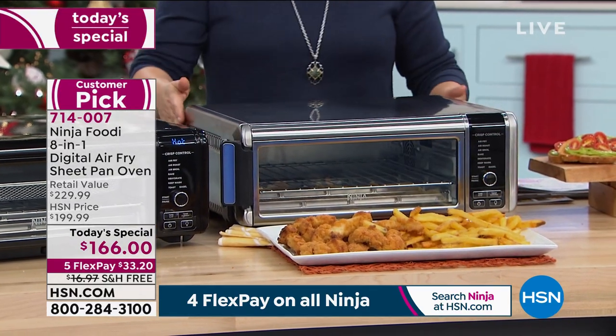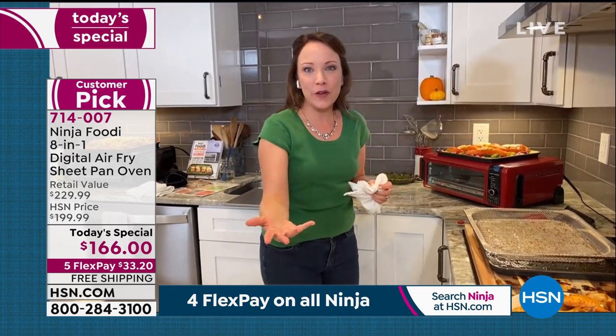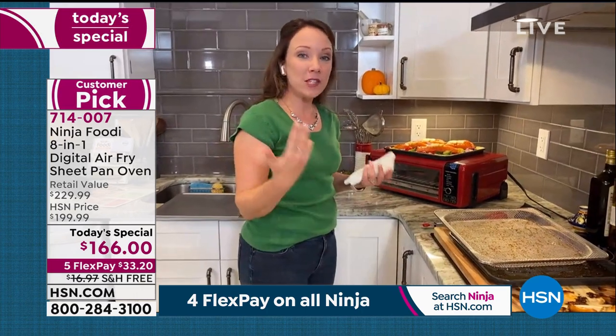And I love that you can keep it on your countertop and use it for your breakfast, use it for your breakfast hash, use it to make your toast. You can use it for your baked goods throughout the holidays, but you can also use it for sheet pan meals 7 days a week. That's what we like to do a lot.